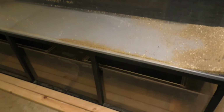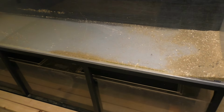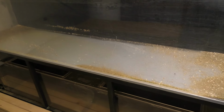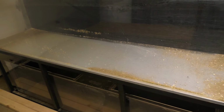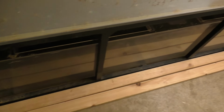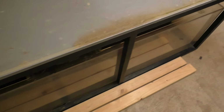Hey guys, so it's been a few days and I still have not figured out how to get this behemoth of a tank and stand in my house. Like I said, I have a long hallway with a door to the left to get into the fish room, so there's no angle there. The door is like 7 feet tall, my ceiling is 8 feet tall. I can't stand it up on end. I couldn't get this one in here, which is, like I said, 13 inches wide and about 4 inches short of 8 feet, and that one couldn't go in through the door. This one could, however, go through the window, which is 20 inches wide when I open it.